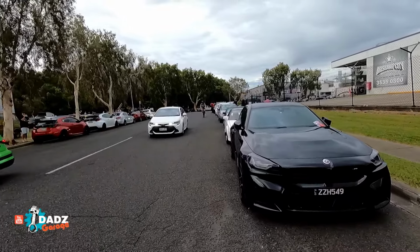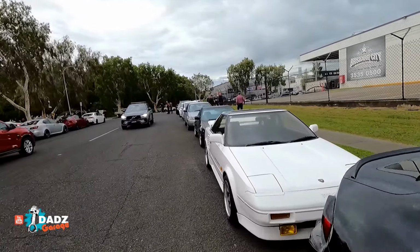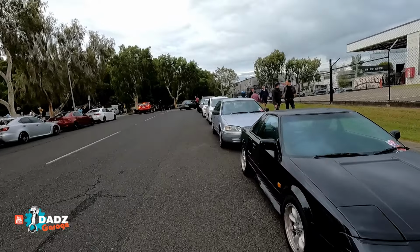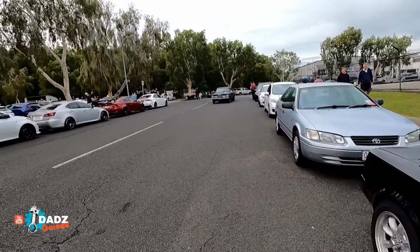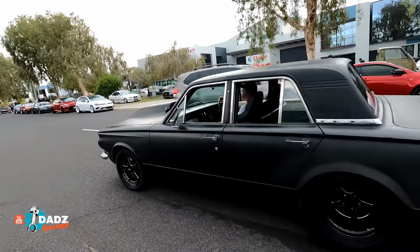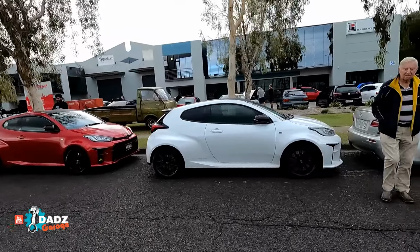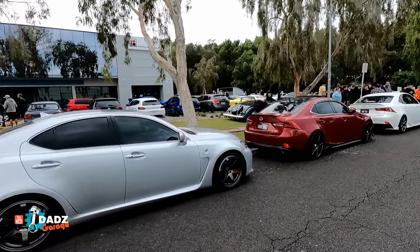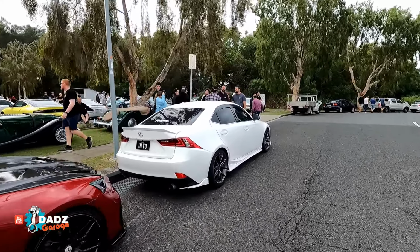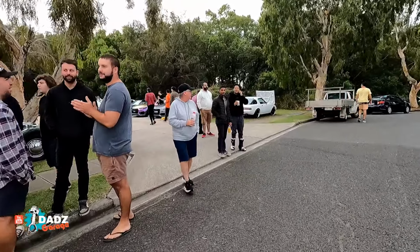Alright. Yeah, across the road here we got a few Yaris's, haven't we? GR Yaris's. Go check them out. Yeah, there it is. Yeah, but listen to this beast. Yeah, good sound. Yeah, we got the Yaris's, Lexus's. And then around the back is normally a lot of the JDM stuff. But we'll go and see what we can find in here, right?